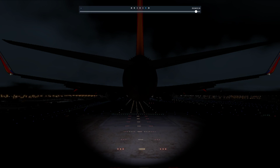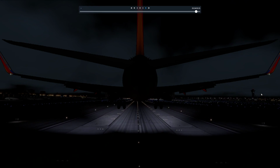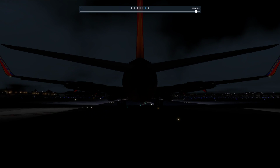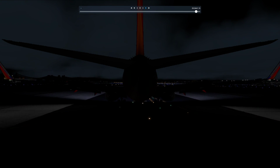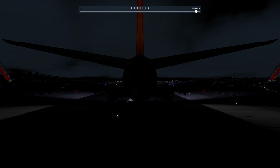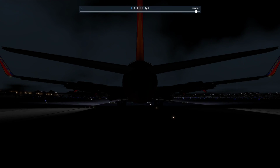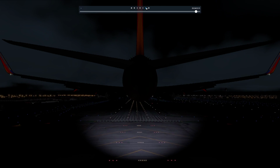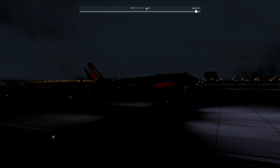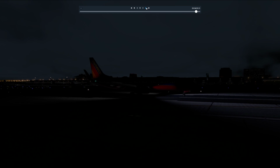Alright, I am back after a wonderful dinner. Let's now have a look at the landing. Right. Yeah, that was not too bad. We were off the center line a little bit there. That looks pretty smooth to me.